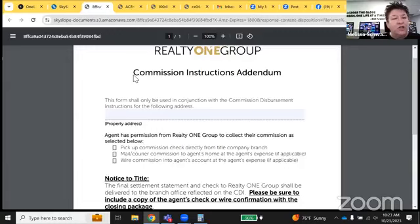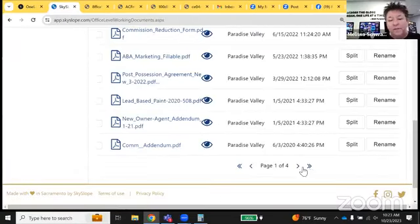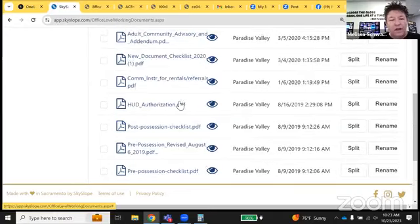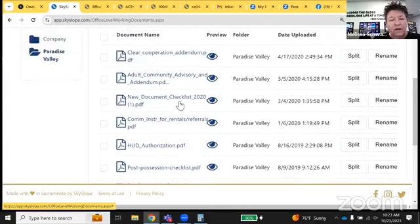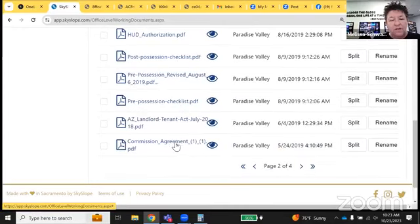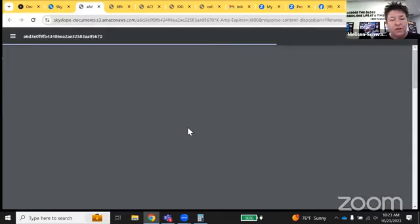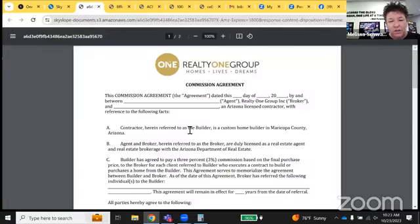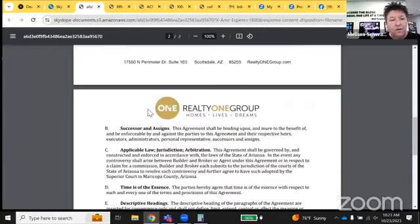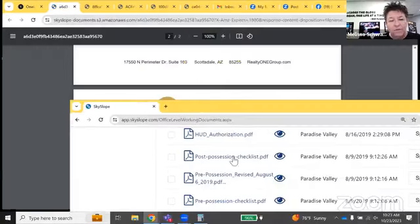Oh, that's the instructions for the mailing things. Hang on a minute. Okay. Let's find this other. We need to change these from saying commission. No. That is not the form. Sorry, folks.